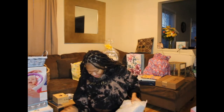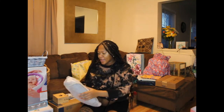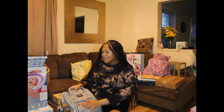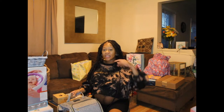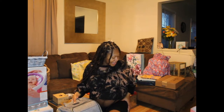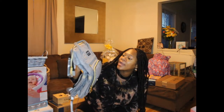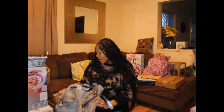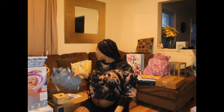Gift me! This is from Tiki. Yeah, this is a backpack changing bag. And it's the gray one. What number? 1, 2, 3. I think I opened one in the last video. 4. So we got 4 right now. It's gray, with gold detailing and then black lining and stuff. It's cute. I love it. Thank you, Tiki. Thank you so much, girl.